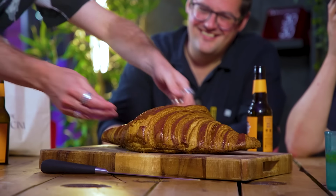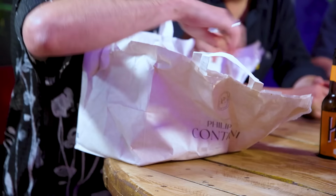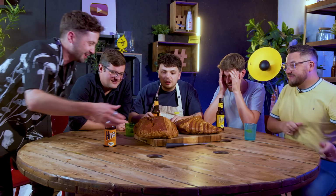Oh my god! I mean, excellent lamination. I have another one. Is that a pan au chocolat? A pan au chocolat, top of lard. I didn't get a board big enough. Oh my gosh. Okay, can we just stop there? This is a thumbnail.